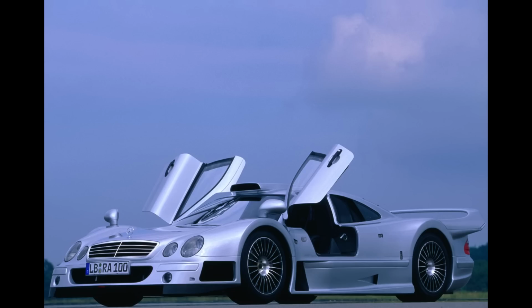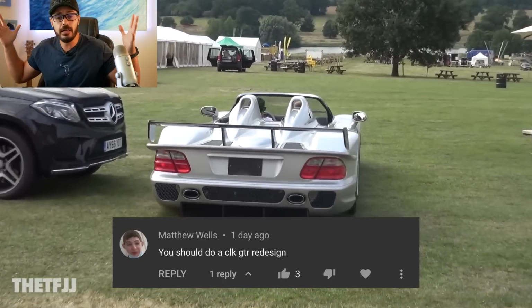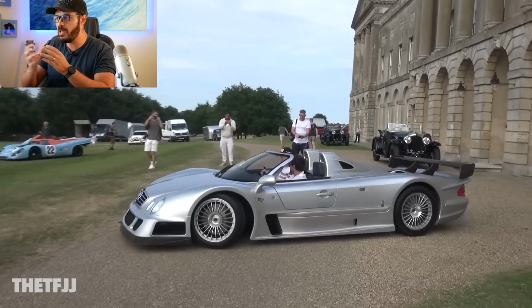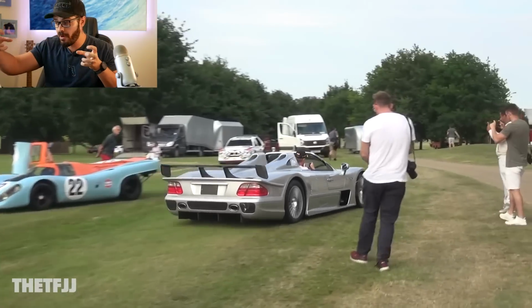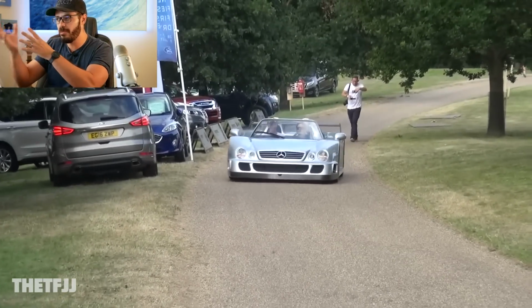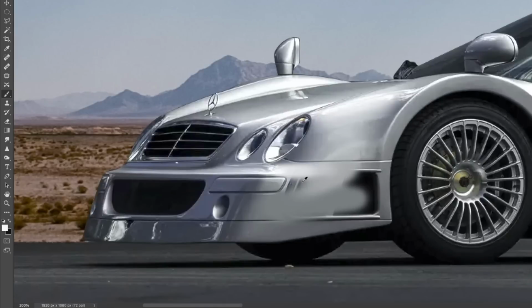Today we're gonna have a look at one of the coolest road-going cars of the late 1990s, and that is of course the CLK-GTR. I'm gonna take this design and yes, I'm gonna attempt to modernize this into something that could be built today, because when you look at the CLK-GTR, it looks like the first generation CLK just smushed and stretched basically. So if we take some design cues from modern day Mercedes, keeping these proportions and try to fit that into this package, I think we can make something really cool. So let's jump straight into the redesign.